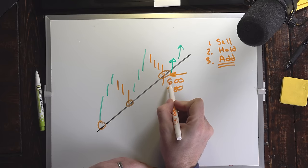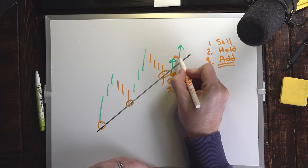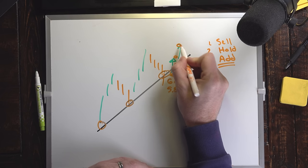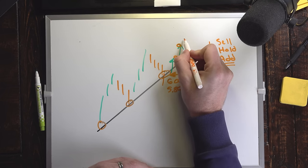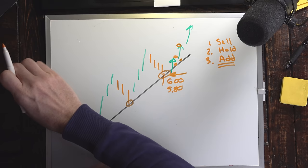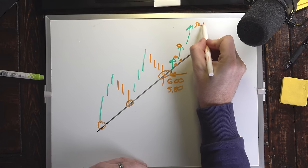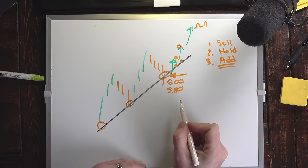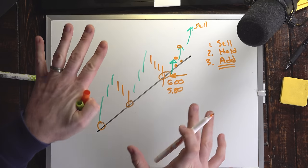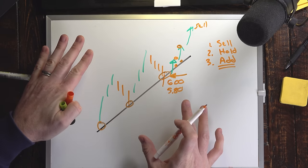So I get in with a starter at six. I then add in this area and move my stop up just a little bit more. And then as we break the high, I'll add again, move my stop up more. And then as we go through a new high of day up here, this is where I'm doing a sell order, selling to take a little bit of profit. And so this is a very fluid trade. And this, for me, is how I maximize on these volatile stocks.